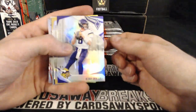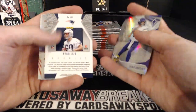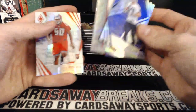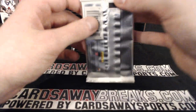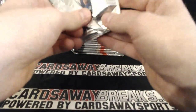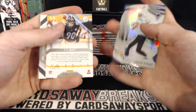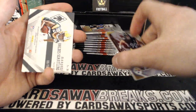Here we go. Mr. Steal Your Money 2.0. Kirk Cousins. Tony Toe Tap. Number to 149, Ryan Izzo. Matty Ice. Vita Vea. Phoenix underway. Oh, baby. Got something thick right here. What could it be? Philip Rivers. Zay Jones. 299. T.J. Watt. Bam. Here we go, Packers.